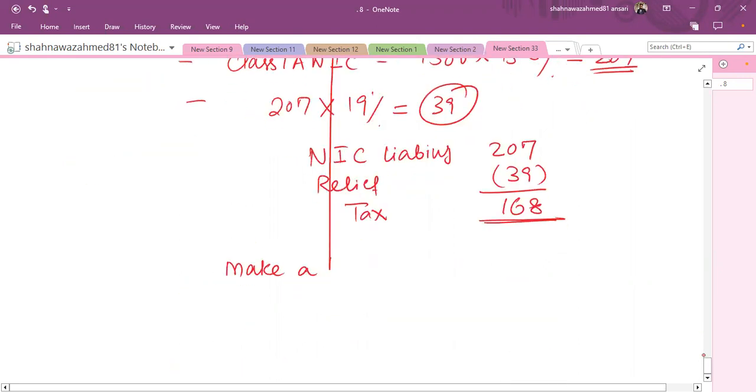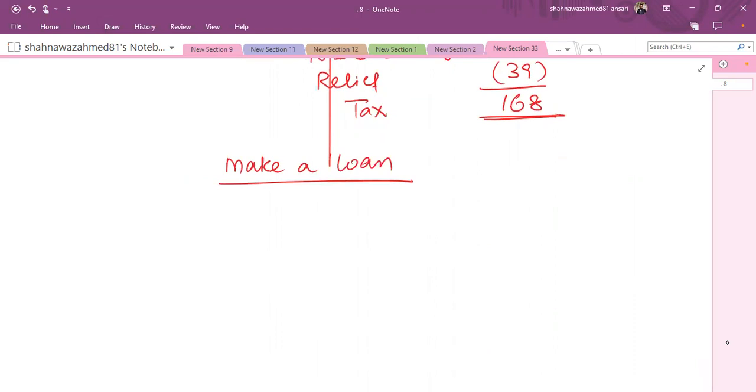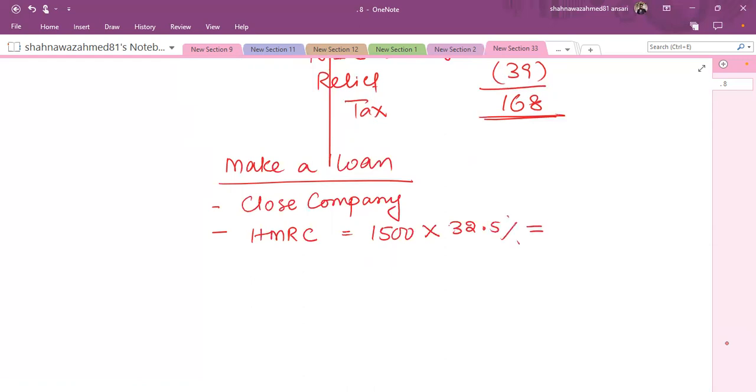The next alternative is to make a loan to Nuri. As far as a loan is concerned, this is basically a close company. Whenever a close company makes a loan to its participator, it has to pay notional tax to HMRC, which is the benefit multiplied by 32.5%. That is 488. And if that loan is written off, then HMRC will repay after the loan is written off.